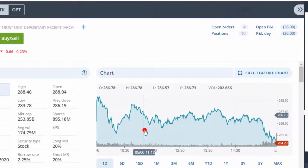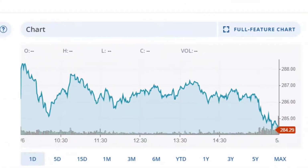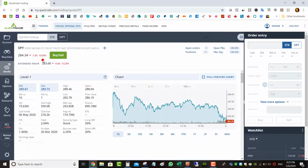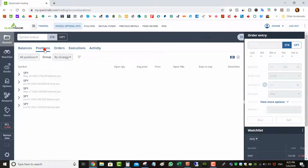But sadly, I sold my SPY put spread. I sold it up here at the open. Basically, I sold it when the SPY was at 288. So if I had waited for the SPY to drop, I could have gotten much better pricing. But obviously, I didn't know that would happen. So I sold a SPY put spread, June 5th, 265, 260, and collected 70 cents. Now I'm sure that spread right now is worth probably 85 or 90 cents.